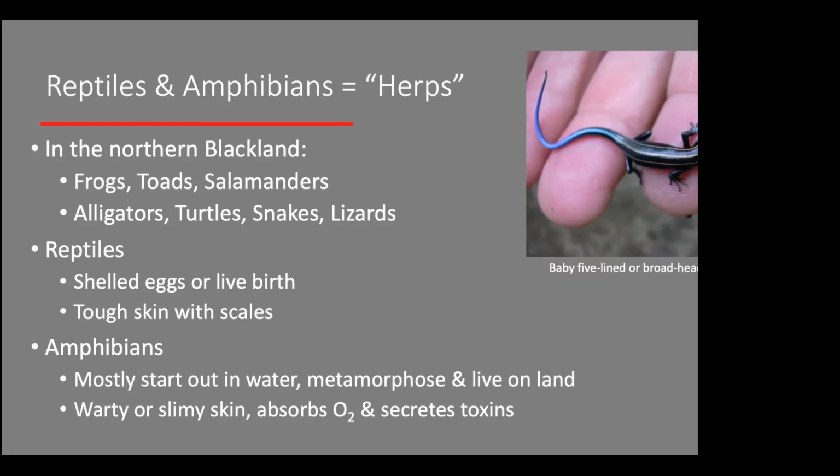Not every single time, there's some exceptions, but pretty often there's that sort of pattern of starting out in the water as tadpoles or larvae, growing and then eventually metamorphosing and living on land as salamanders, frogs, toads, that kind of thing. Also, amphibians have warty or slimy skin that absorbs oxygen, and also that skin can secrete toxins. We'll talk about that a little bit.